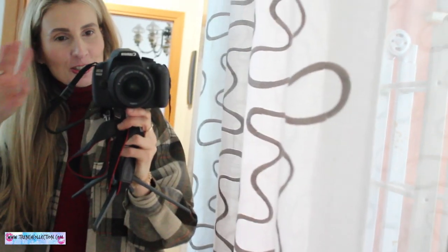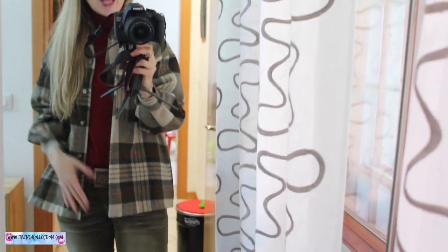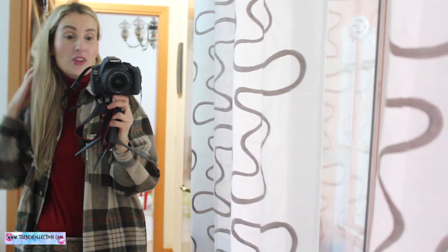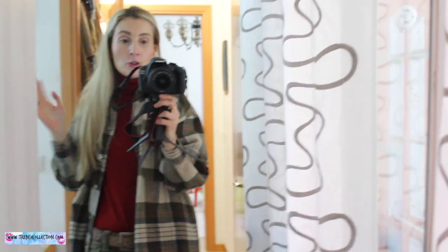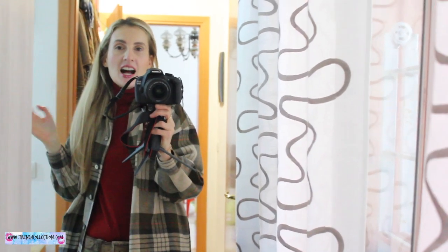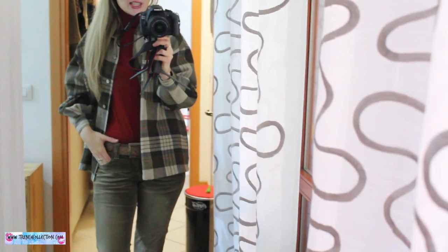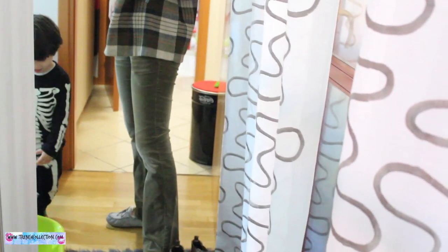So let me tell you a little story behind these pants. Corduroy was a big trend back then. And River Island, when I discovered it in London, was one of my favorite stores of all times. I adored River Island. Unfortunately, I did not have enough money to shop there regularly, but I used to get a piece or two every now and then. So these were brand new when I bought them, and as I told you, I really like them. I rediscovered them recently, so I'm going to be wearing them again.